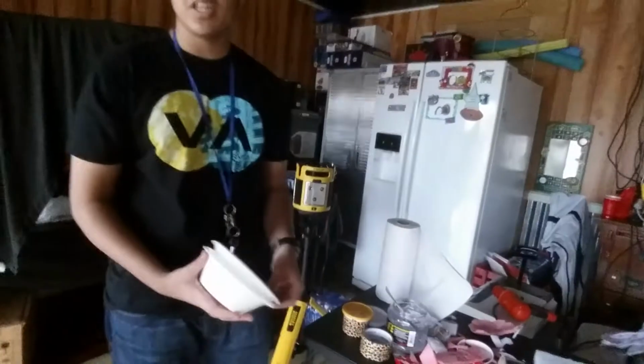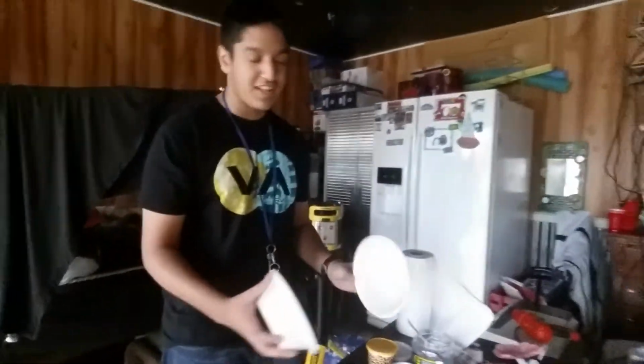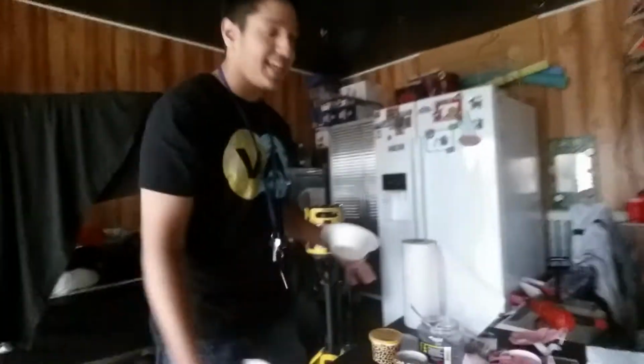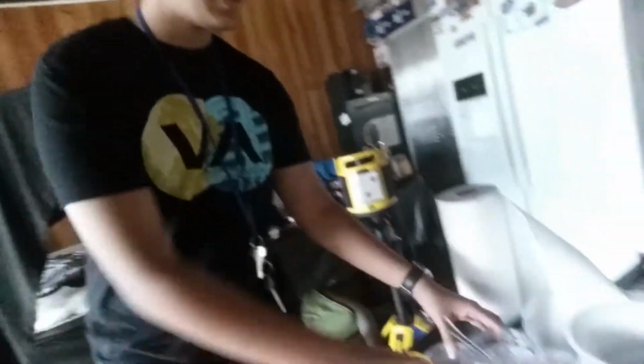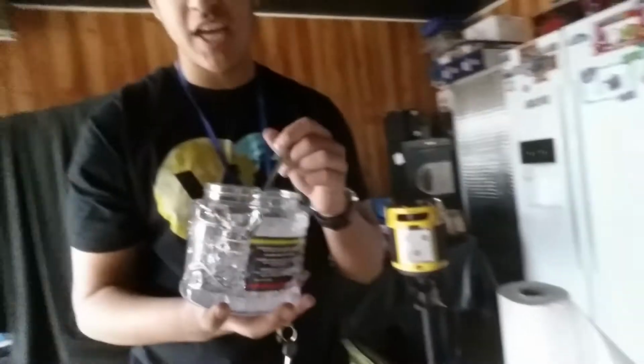So we've been trying to think of some compromises we could do to replace the hamster ball. We've tried a lot of stuff. As you guys can see, this table is a complete mess of various ideas. We've tried cups, we've tried bowls. We're working on different types of bowls, and we decided to do some filling with some gel.